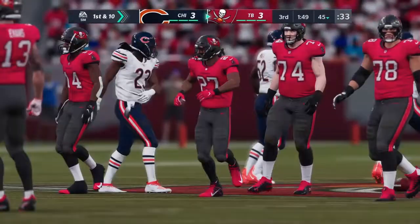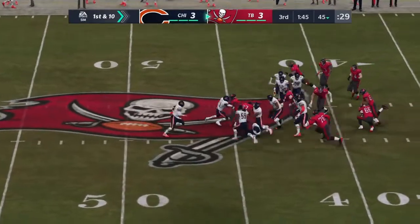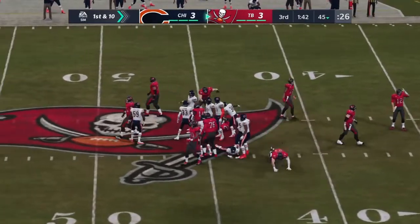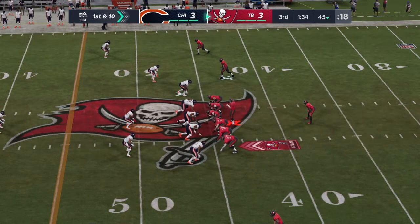We don't talk about it very often, but sometimes there's a dip in intensity when you start the second half, which can manifest itself in some sloppy tackling. And how about right there? He ran right through that weak tackle attempt. After the run by Jones, here's 1st and 10.